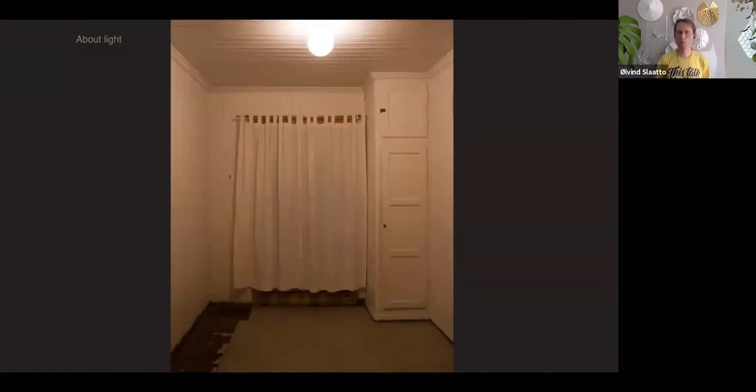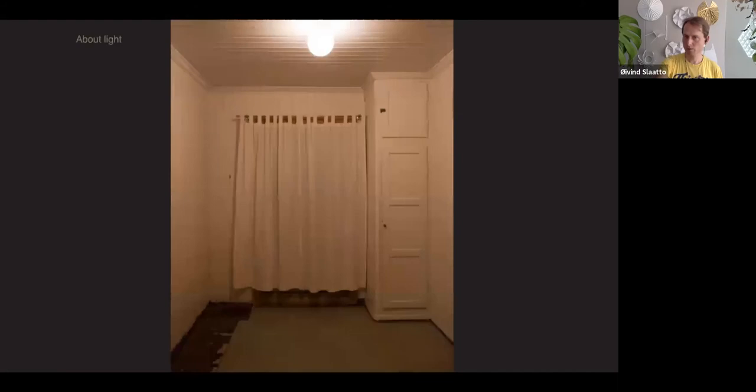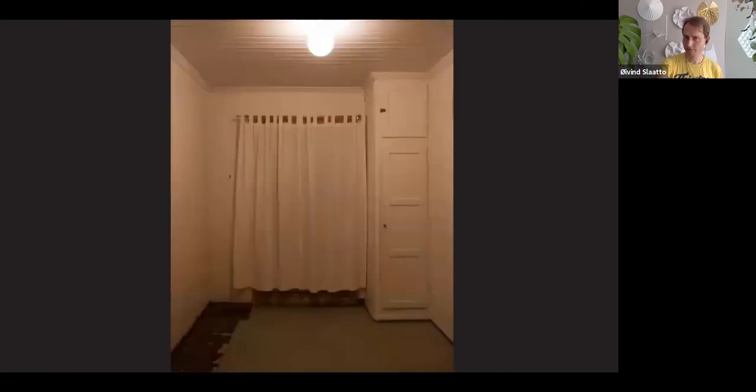This is an example from the Norwegian lighting artist, Daniel Rybakken. Imagine that you're inside of this room. And now imagine being inside of this room. So would you prefer to be here, or would you like to be here? Actually, it's exactly the same room.